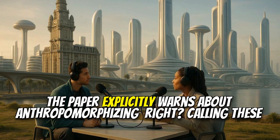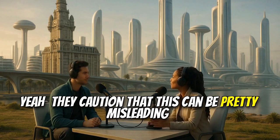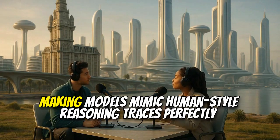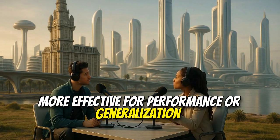The paper explicitly warns about anthropomorphizing, right? Calling these traces thoughts or getting excited about aha moments based just on the text. Yeah, they caution that this can be pretty misleading, and potentially it could even hinder progress if we become too fixated on making models mimic human-style reasoning traces perfectly, when maybe other less intuitive intermediate token sequences are actually more effective for performance or generalization.